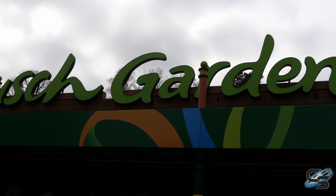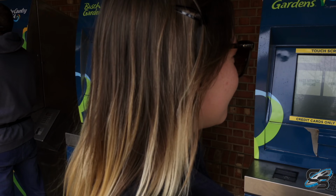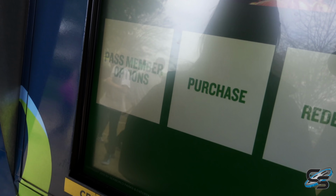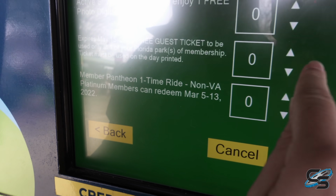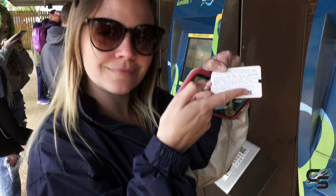In order to ride Pantheon for pass member previews, you have to come here to these kiosks, and Sarah is going to demonstrate how you get this. So, here we have our kiosk. You go to pass member options, membership rewards, and Pantheon one-time ride. And there we go.